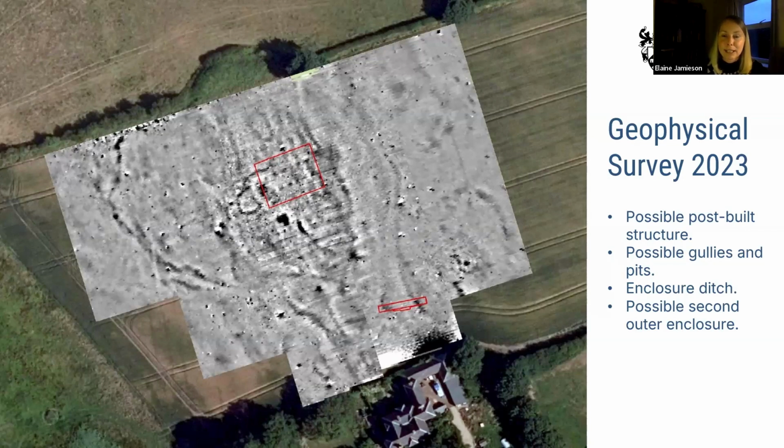So quite a lot to go at up there. We were quite excited when this came back. What I've marked on here is the two trenches that we put in 2023. One essentially targeted what we thought might be a big post-built structure, and the other crossed the outer enclosure ditch, with the aim of trying to get material to date the construction of that outer enclosure.